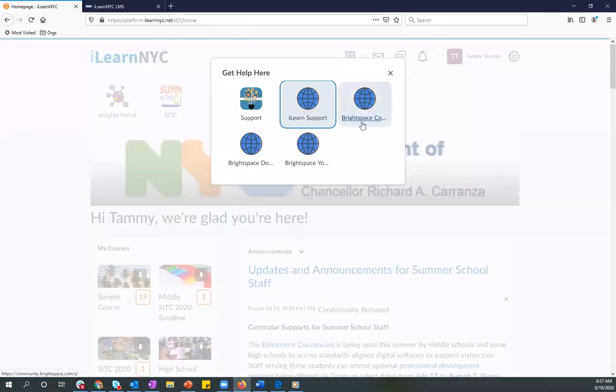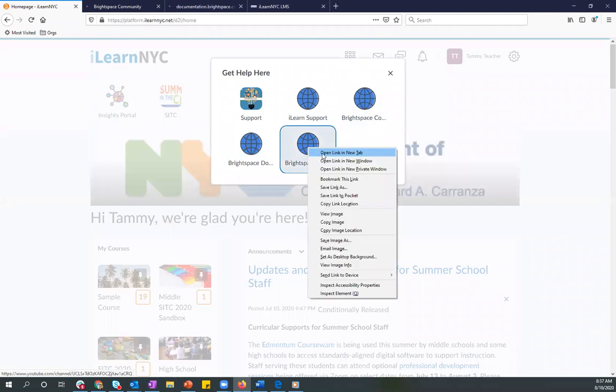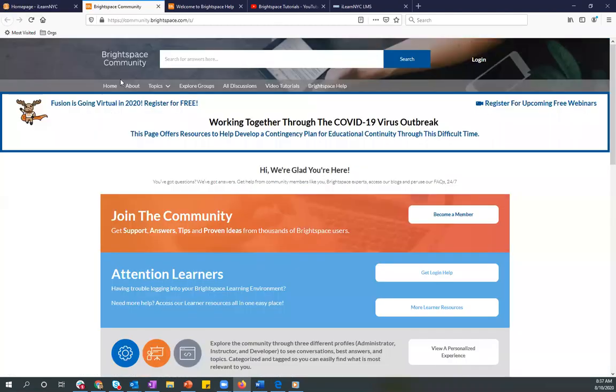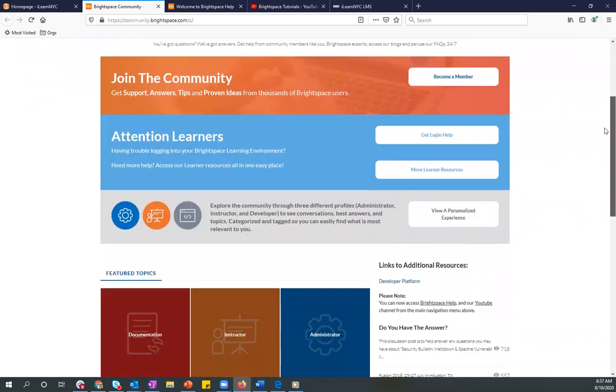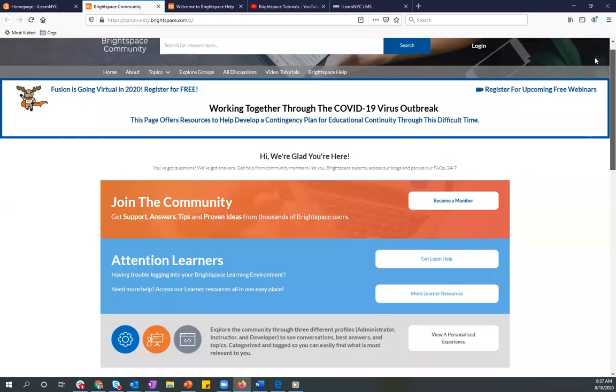Then there are also these three here: Brightspace Community, Brightspace Documentation, and Brightspace YouTube. These are three great resources built and maintained by D2L, so not by Ilearn specifically. They're not specific to NYC, but they are great resources to explore. The community is where you can join, if you log in and create a username and password, and post questions, learn about updates, and get answers to your questions.